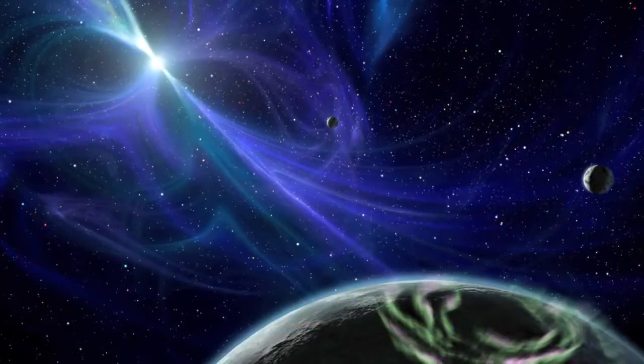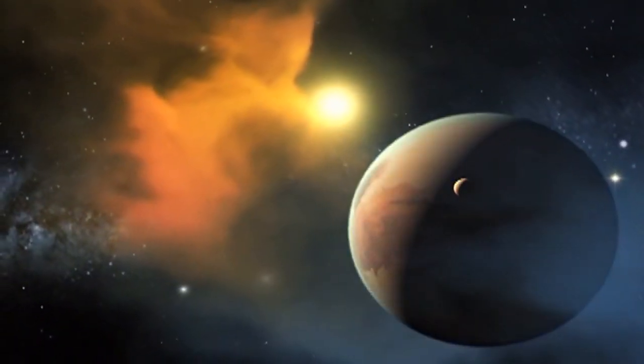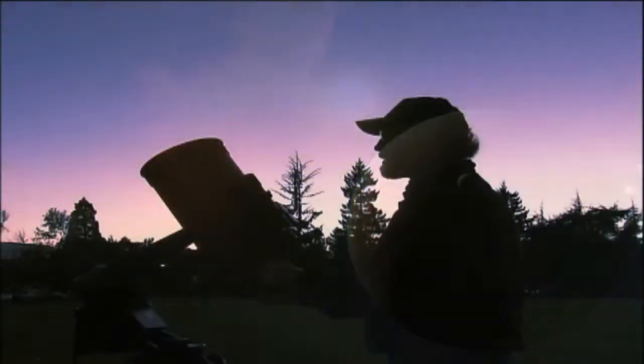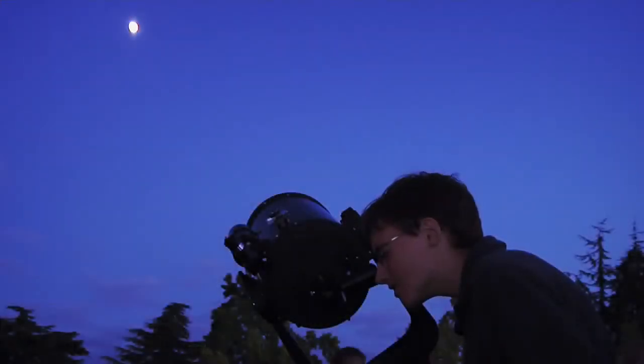People have studied the night skies for thousands of years, wondering if another world like ours might be out there. After the first planet was discovered outside our solar system, the real search for an Earth-like planet began. Today, the question still remains unanswered, but probably not for long.